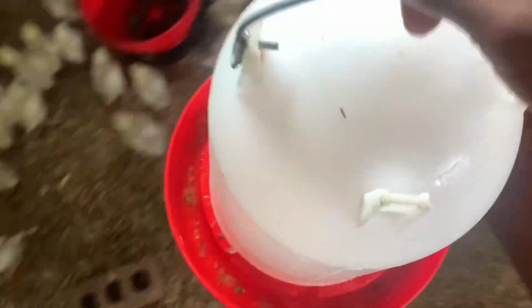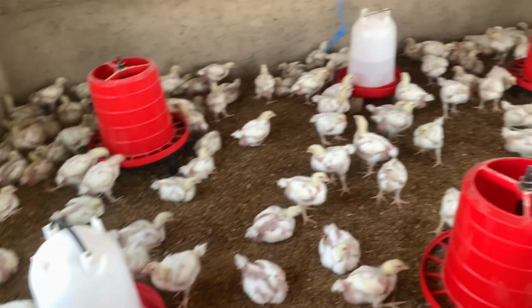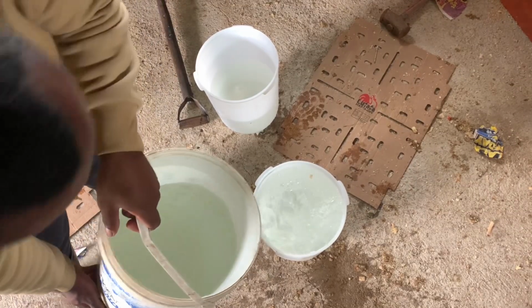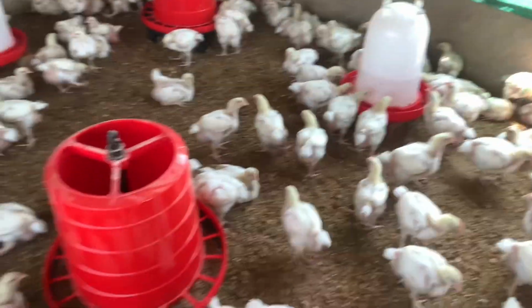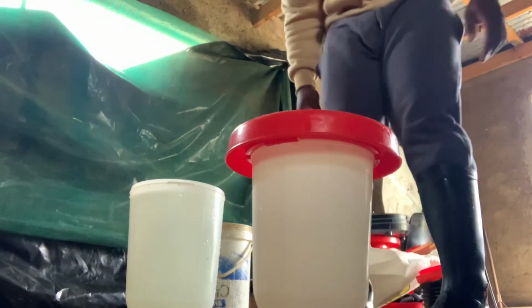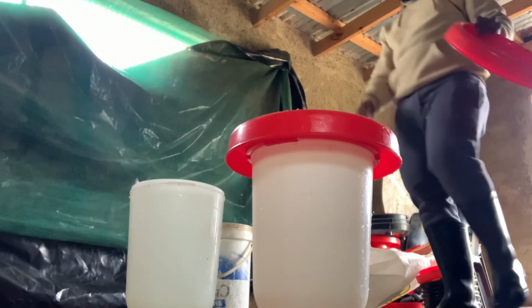Regarding the drinkers, I just want to tell you how much water they drink. So these are 12 liter drinkers that I have, and I refilled them this morning around 5, and this is where they are. They're left with around 3 liters each. So I'm going to refill them during the day, because I think after 2 to 3 hours these drinkers will run out of water.